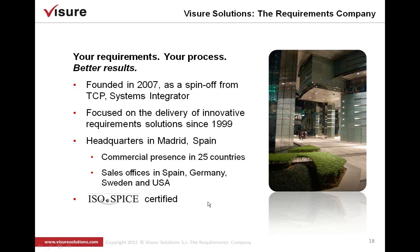And I want to emphasize here requirement solutions, because one of the things we are very focused on is keeping our focus on the requirements and not drifting off into other areas. Those other areas are covered by a lot of experts, so we work with partners to look at some of the other pieces of the project that you might be interested in, but we are focused really on requirement solutions. The headquarters are in Madrid, Spain, with commercial presence in 25 countries, and sales offices in Spain, Germany, Sweden, and USA. ISO SPICE certified.